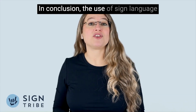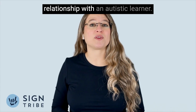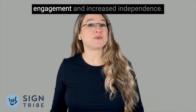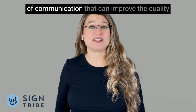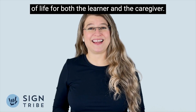In conclusion, the use of sign language can be a powerful way for improving relationships with an autistic learner. It can enhance communication, build trust, reduce anxiety, and improve engagement and increased independence. By investing in sign language education and practice, caregivers can provide a valuable means of communication that can improve the quality of life of both the learner and the caregiver.